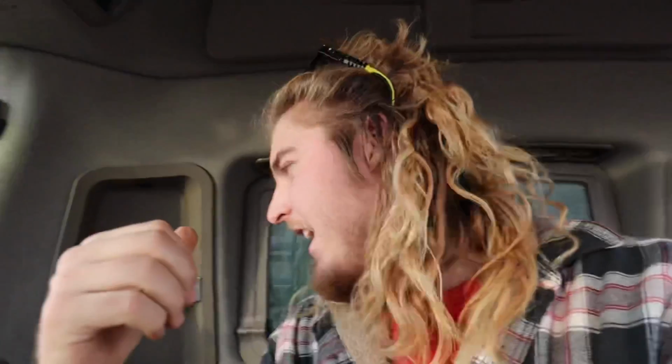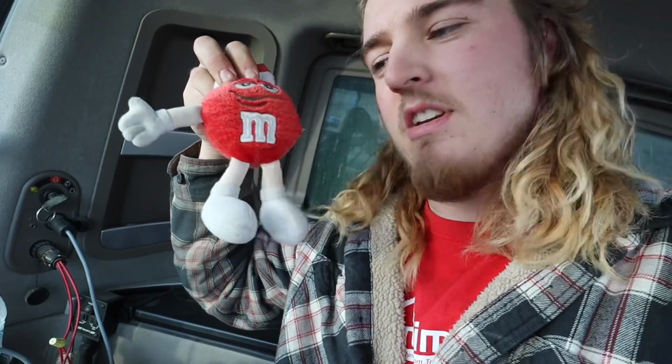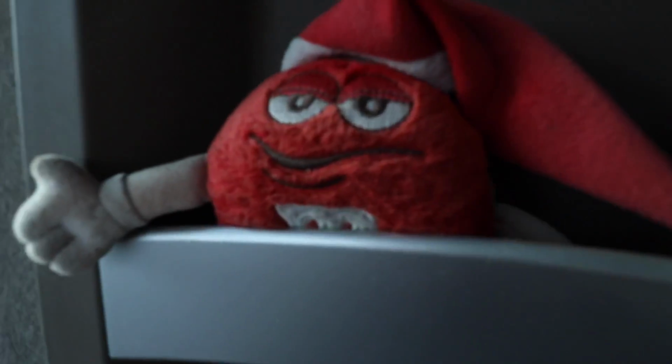Low spot, low spot. Got a little M&M guy a long time ago, and he was in our other combine, and he's in this combine. He just transfers to every combine we buy. He's missing a foot, and he's missing an arm. If someone can make M&M a new arm and send it to us, we will put it on. Look at that. Look at him. How cool. Wow. Little guy.